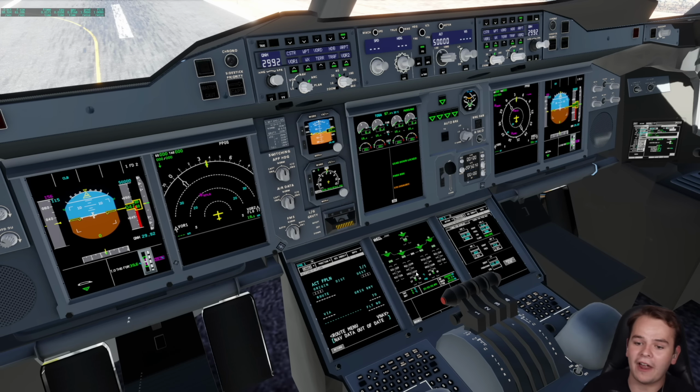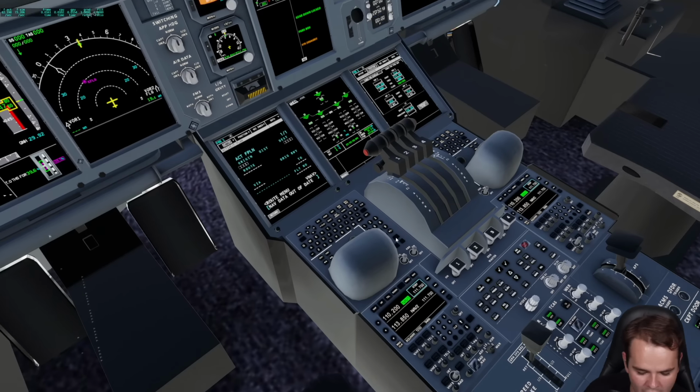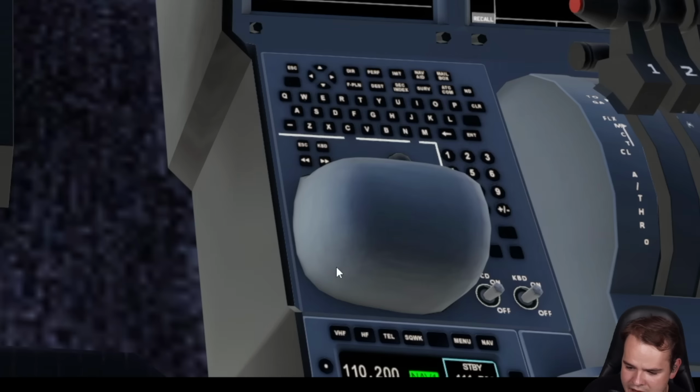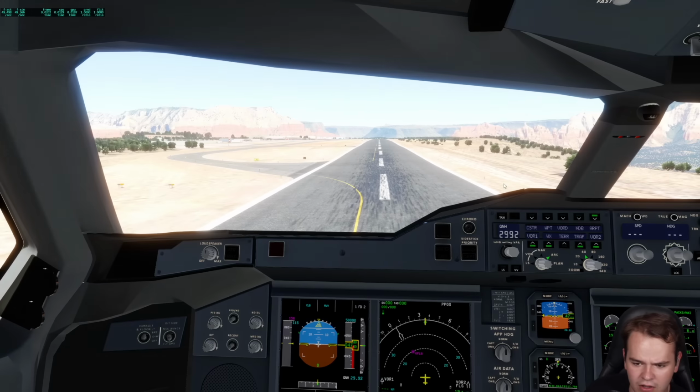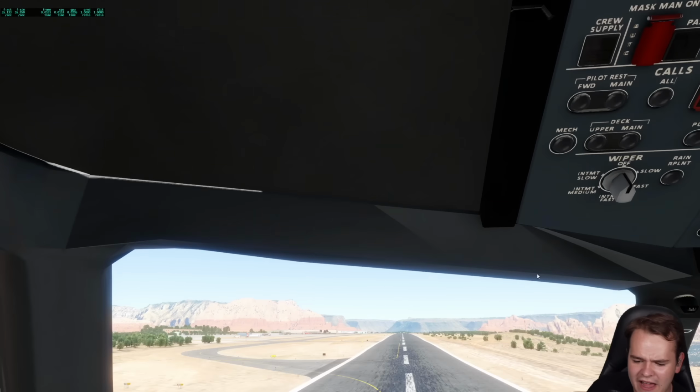Something I've never gotten on the A380 from Peter's aircraft is the throttle configuration. It's just a bit strange. So come on, full power now. Get the park brake off. Oh, what's happened there? I cannot... So hopeless. Yeah, it's weird.